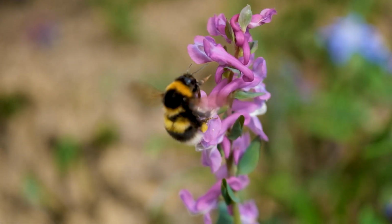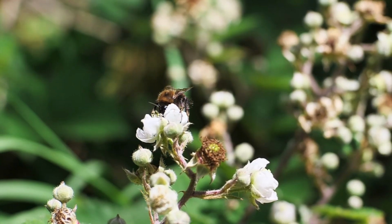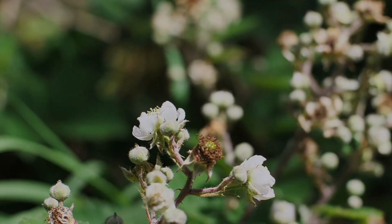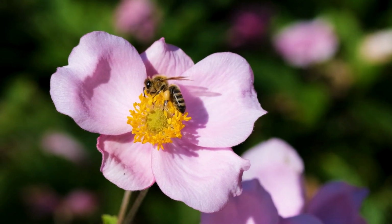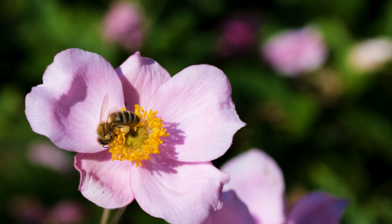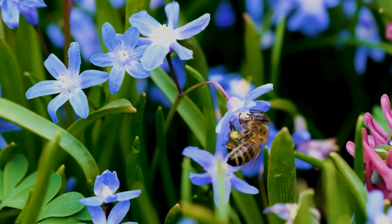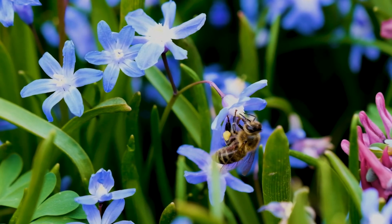It's a pollinator with fuzzy hair. Bumblebees can sting, even multiple times. But in general, they are friendly, and you have to act really stupid to get stung. Then there's the honeybee. It's usually the main pollinator and the one that makes the honey. They can sting, but only once, because the stinger will be ripped out of the body and it'll die. But in general, they mind their own business, and again, it's usually your own fault if you get stung.